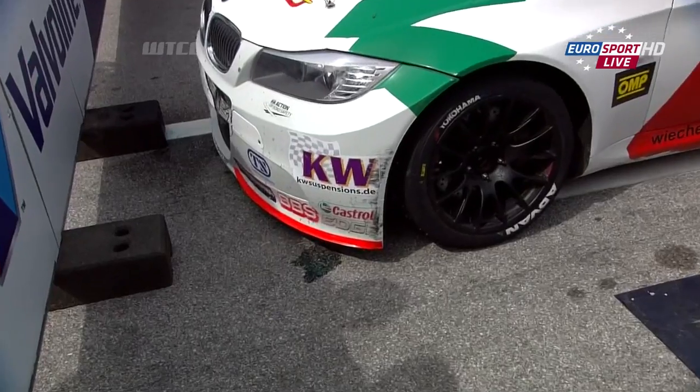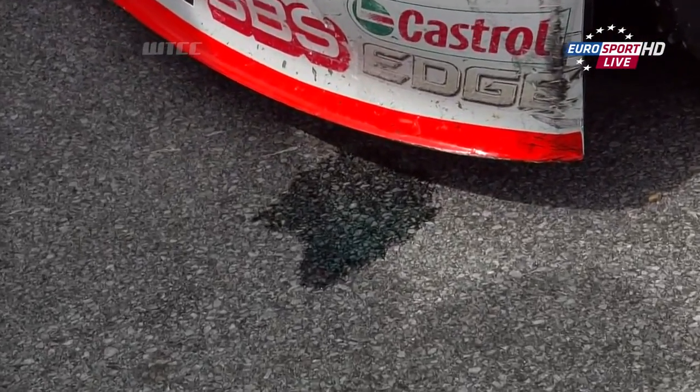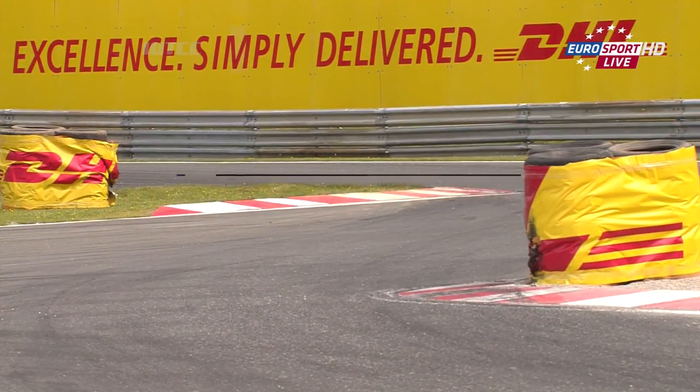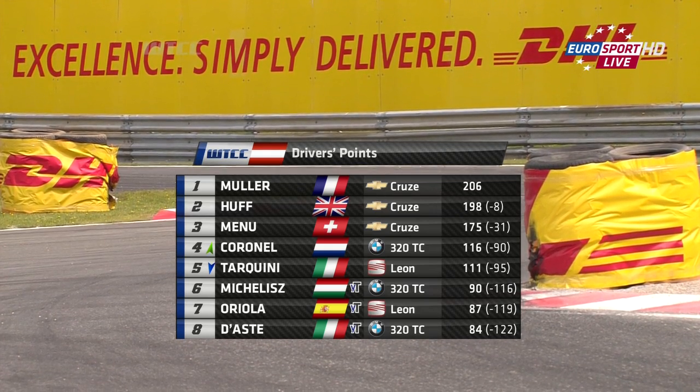D'Aste's car weeping vital fluids. It's probably just a little bit of overheating because the turbos run so hot here, Matt. It will be boiling the water in the system. It's probably crying, Martin. Weeping tears of joy. Yes, absolutely. Done that a few times myself.